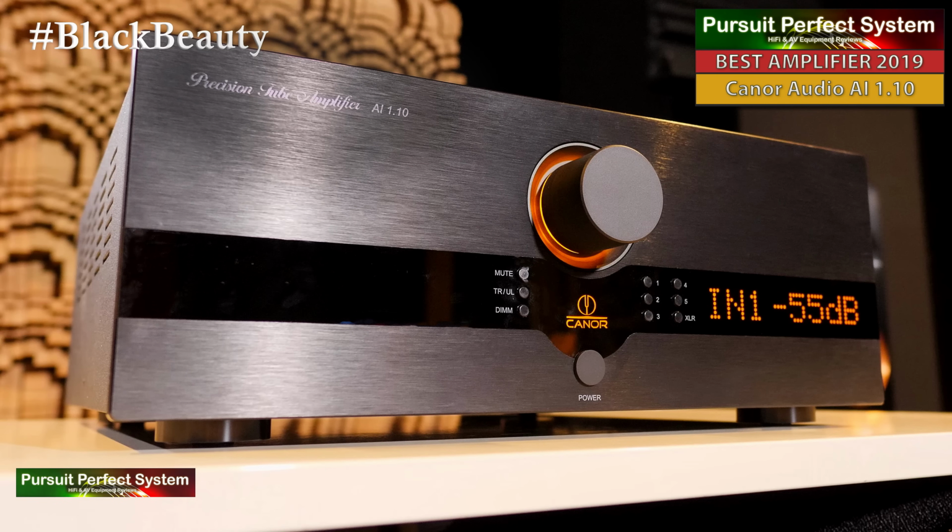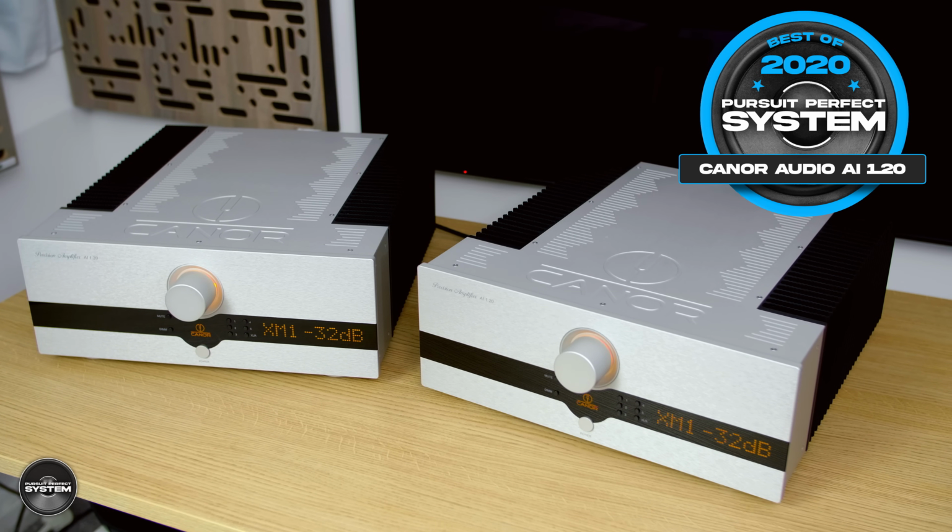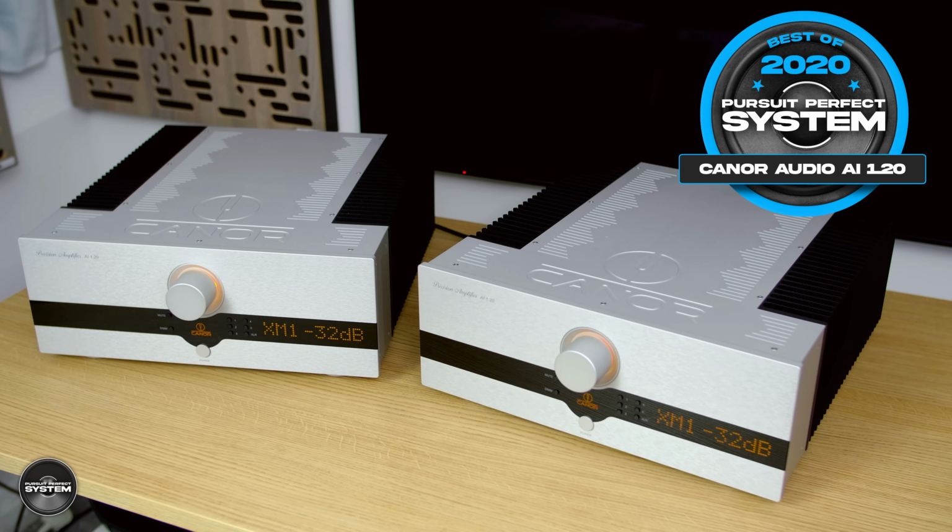Canor Audio won my best amplifier of 2019 with their tube-based AI 1.10, and they are very well-deserved winners of best amplifiers again in 2020 with the dual AI 1.20. I was so impressed with those amplifiers. So well done, Canor Audio, and very, very well-deserved.